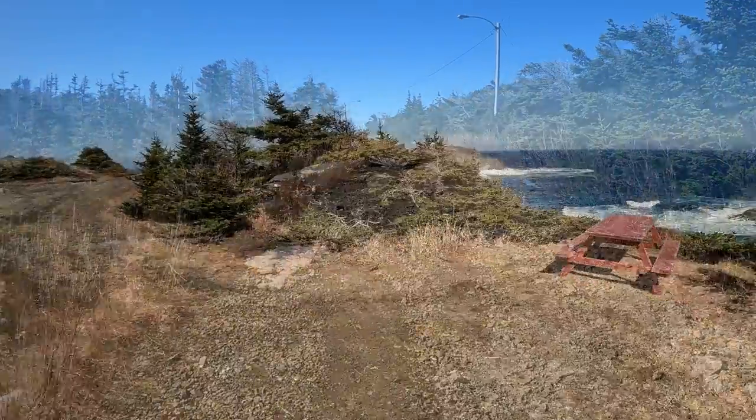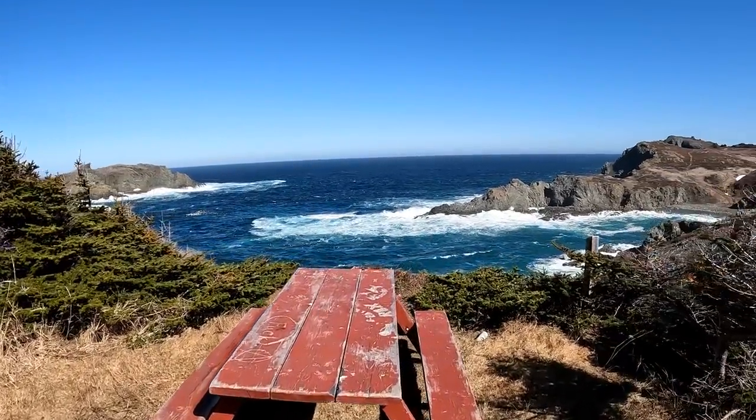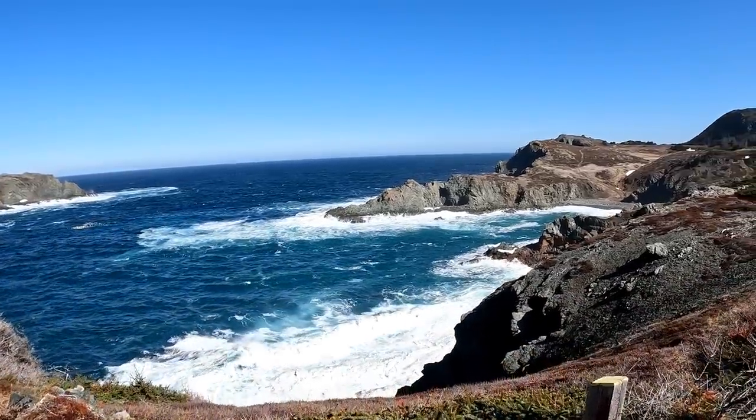Here's the picnic table that you can see from our van. I'm not all that far away, but look at the view. And just the color of the water is fantastic.